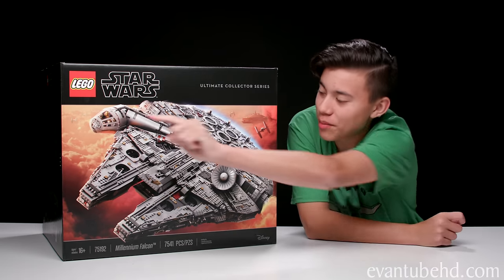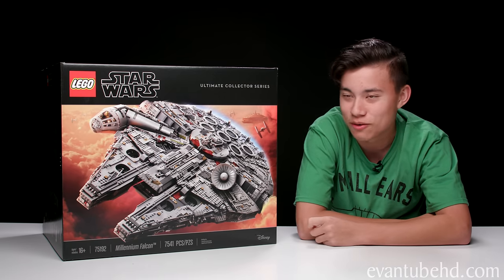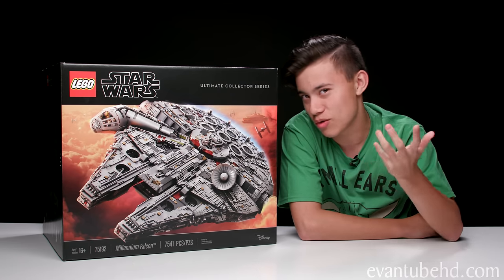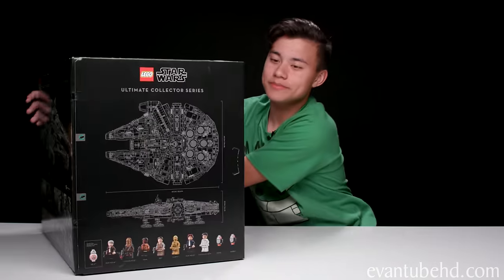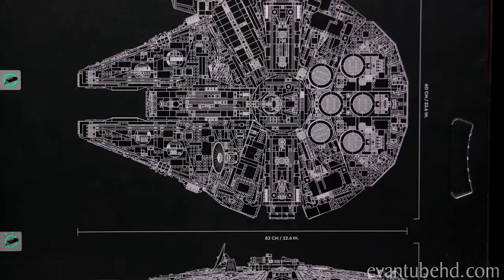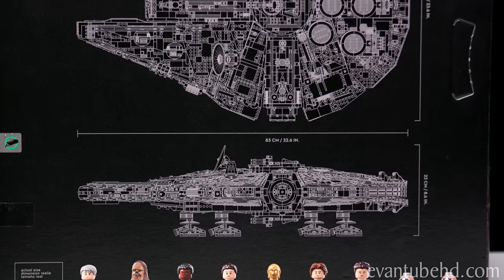So we got the crew in the Millennium Falcon getting chased by some TIE fighters, running away from Cloud City. I guess they're not really running, they're kind of flying. Here's a look at the side. We see some of the blueprints right here. It's 32.6 inches long, 23.6 inches wide, and 8.6 inches tall.